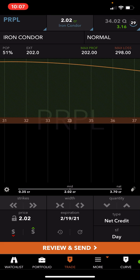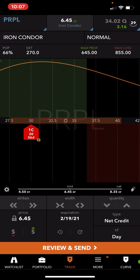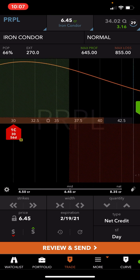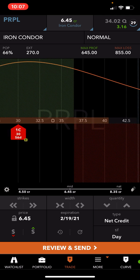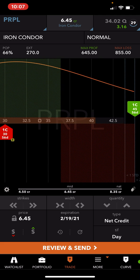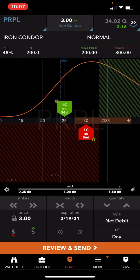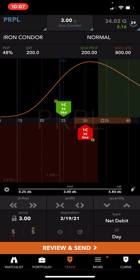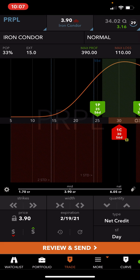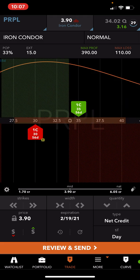All right, so what I did was I sold the 30 put and 30 call, and I bought the 35, trying to move this green one down. This one's fine. I just need to move this green one down here. Let's see if I can grab it and move. Oh, there we go. Where'd it go? Oh, here. Perfect. So there it is. There's the trade right there.